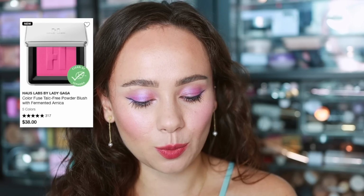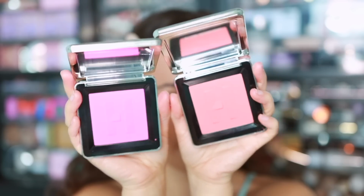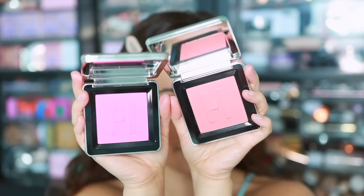It's very, very nice. Next up, I have these House Labs blushes. These were a pretty big deal when they first launched. These are the Color Fuse blushes. This one, Dragon Fruit Haze, I have on this cheek. And then I also have Pomelo Peach, which is a beautiful peach color. So first of all, I love the two shades that I got. And I think these blushes are beautiful. You get a ton of product. I do think they're a bit overpriced, but you do get a lot of product.